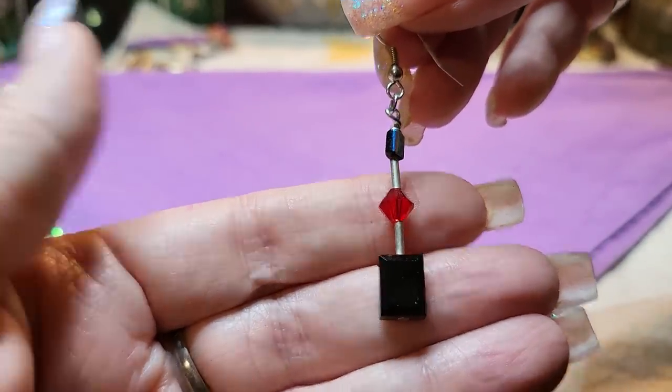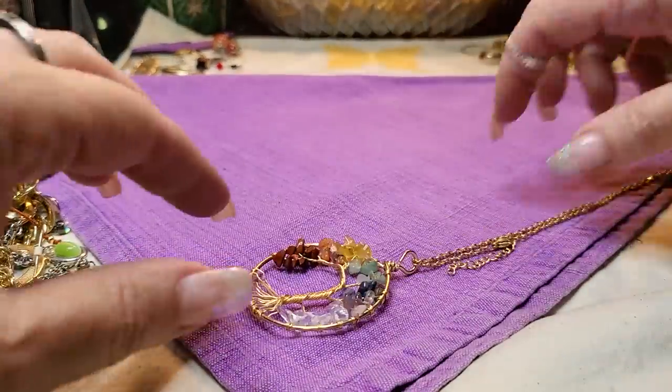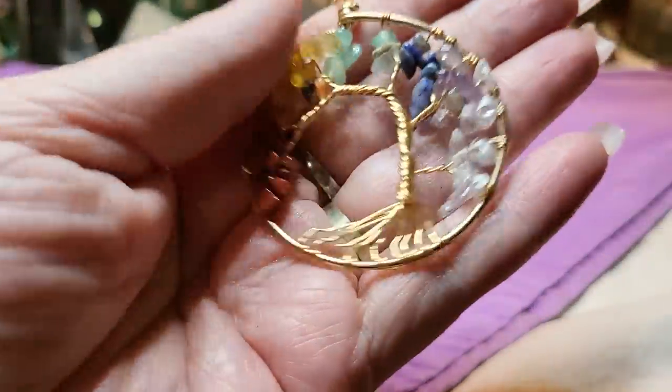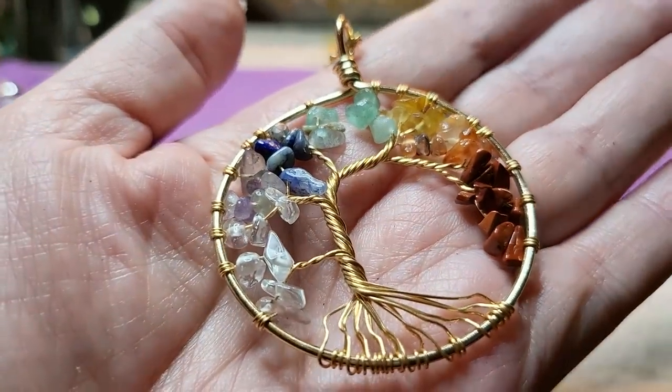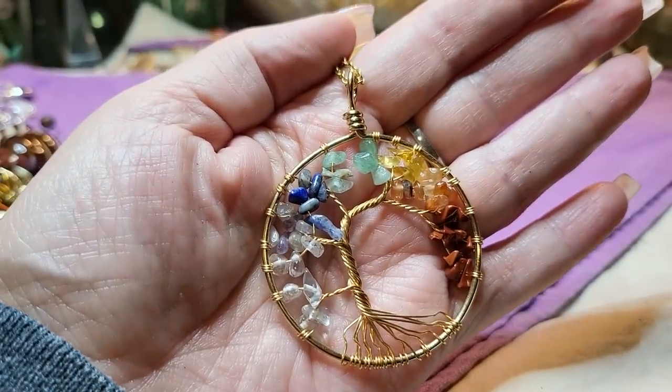Okay, we have an earring. Black, red, and those are acrylic. Oh, look at this one. Tree of Life. That is beautiful. Gold tone, Tree of Life.